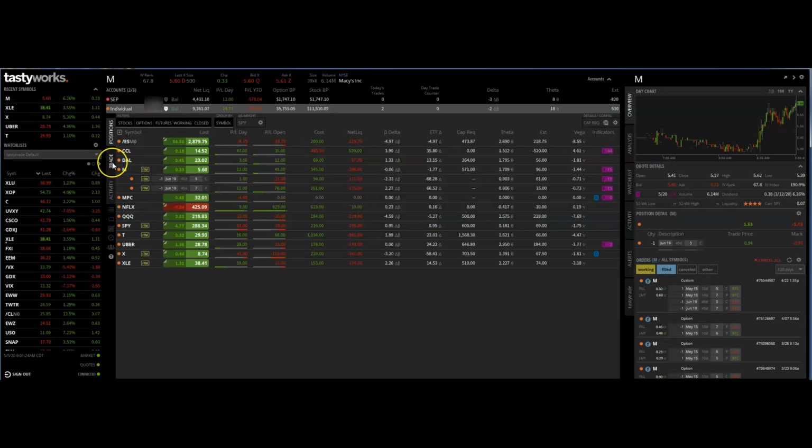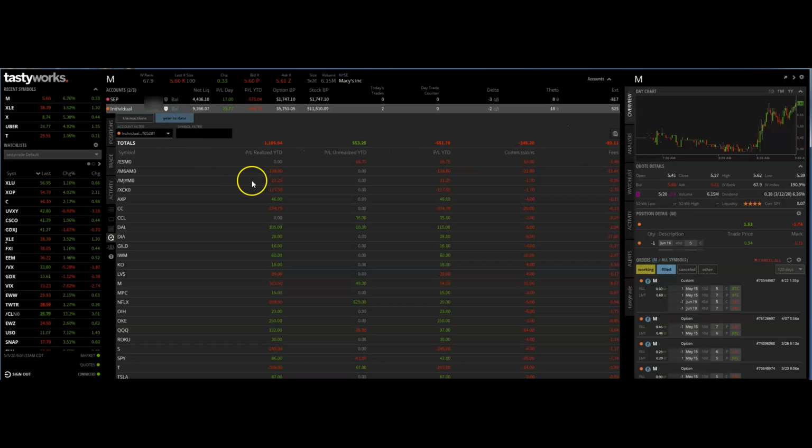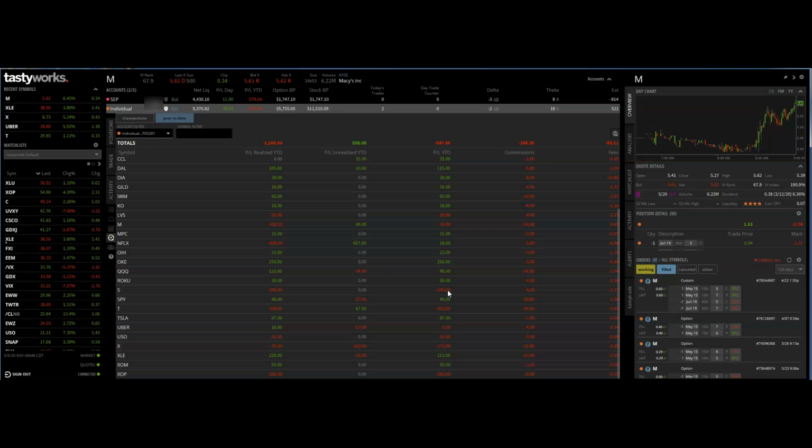Macy's. Got $49 in profit on Macy's too right now. What is Macy's doing anyway, P&L wise? I'm down $54 on the year in Macy's. That's interesting because I'm pretty sure Macy's was down like a couple hundred earlier this year. So I've definitely been working that down.